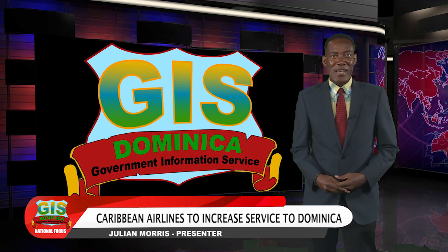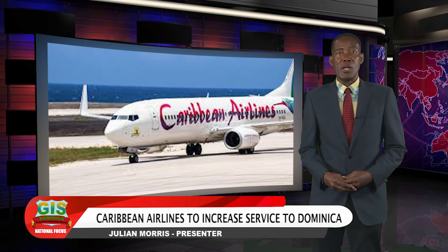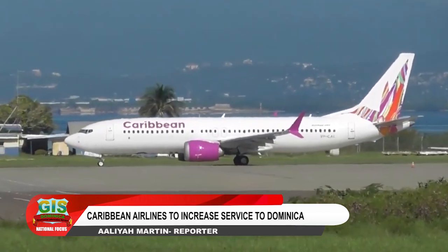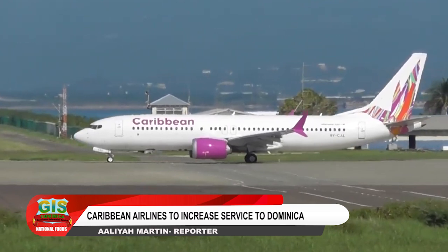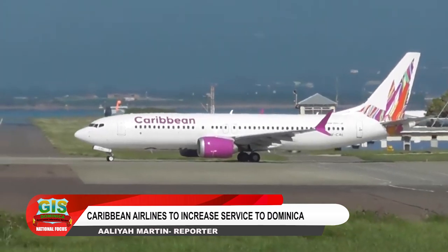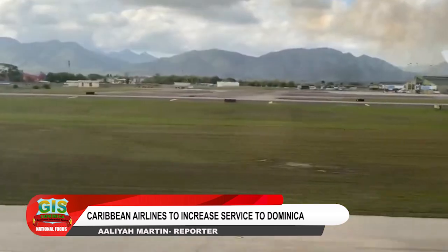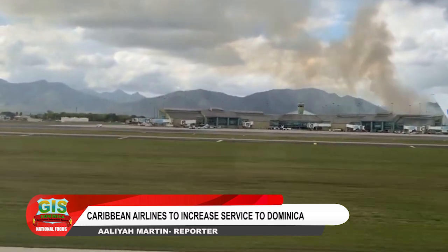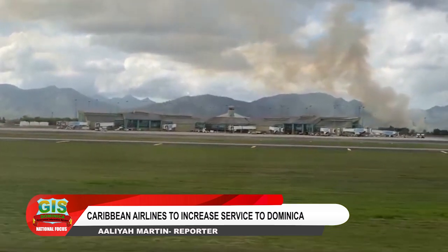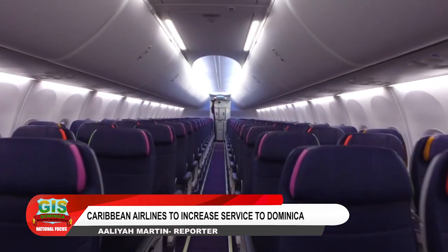Welcome back. Caribbean Airlines continues to aid in improving air access to Dominica, with provisions being made for an increase in services. Aliyah Martin reports. Effective April 7, Dominica will welcome an increase in Caribbean Airlines flights with the addition of return services from Trinidad on Fridays. Currently, Caribbean Airlines operates service to Dominica on Thursdays from Port of Spain, or POS, and then onwards to Bridgetown, and offers services from Bridgetown to Dominica on Mondays onwards to POS. The flights operate on the ATR 72, which has 68 seats.